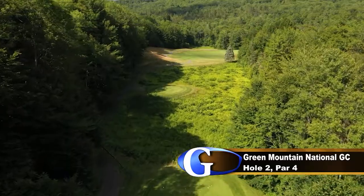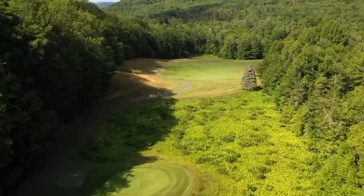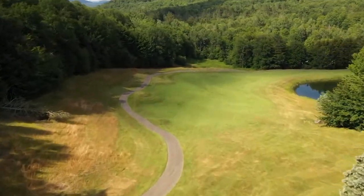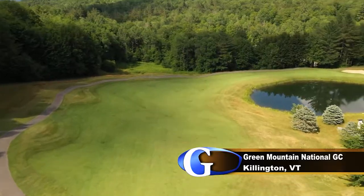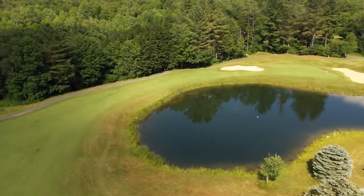For me, my two favorite holes on the front nine, hole number 2, a blind tee shot, second shot over water. You can generally hit a couple hundred yards, or you don't even need to hit a driver off that tee. And then you've got anything from a mid-iron to a short iron into a very well protected green over our pond, which we draw most of our irrigation from.